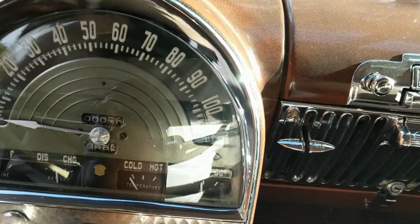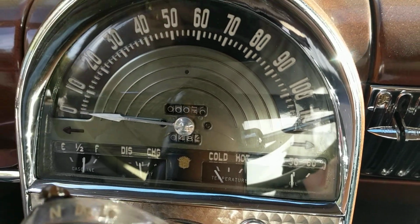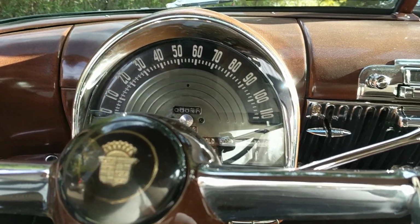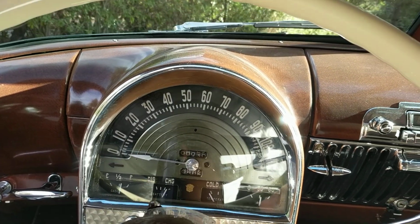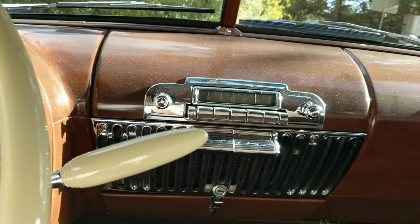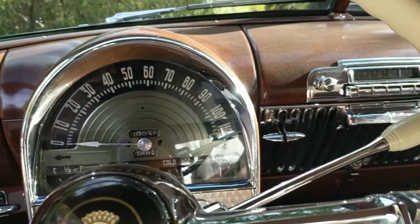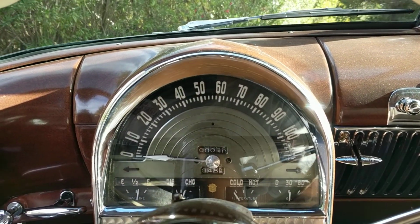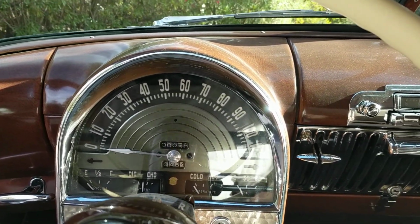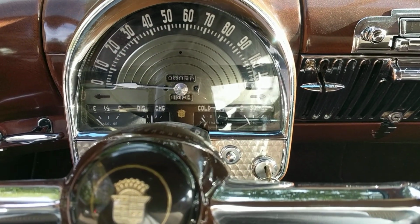Okay, so 30 miles on the odometer since it was restored. And yes, everything works in the car, including the radio. Believe me, I don't want to turn the radio on right now. Not necessary. Okay, I shut it off, and now I pull it down into reverse to lock up the transmission for park.